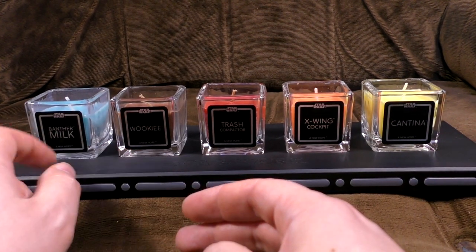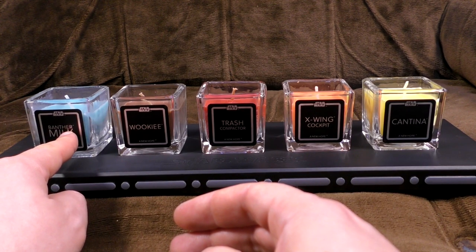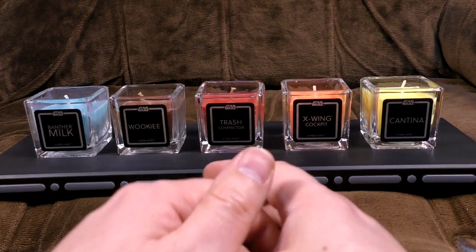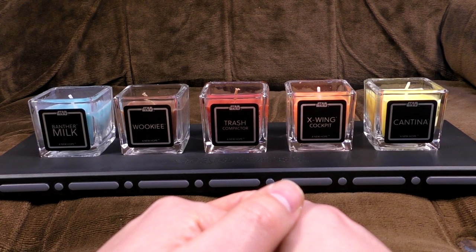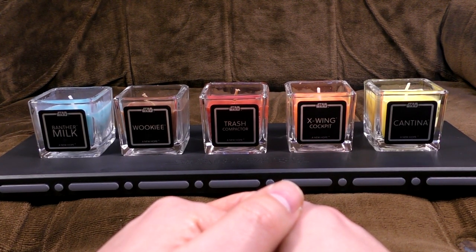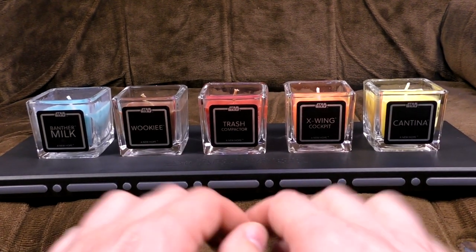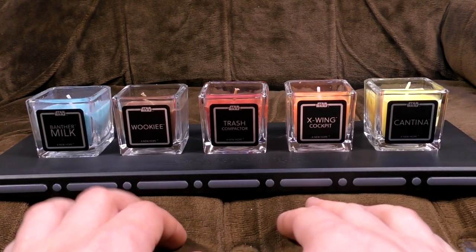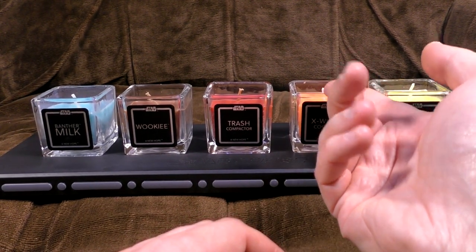And yes, before we go on, I need to point out that the word bantha has been spelt incorrectly on there. It has been picked up and is completely changed for the full release going down the pipe. And speaking of going down the pipe, we've got a candle that smells like a trash compactor. Yeah, so that's the thing, isn't it? A thing that physically exists and is in front of me right now. Look, it's not CGI.